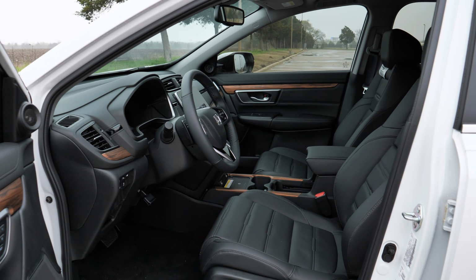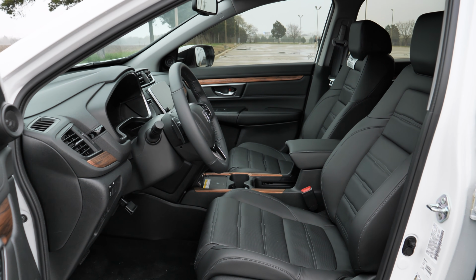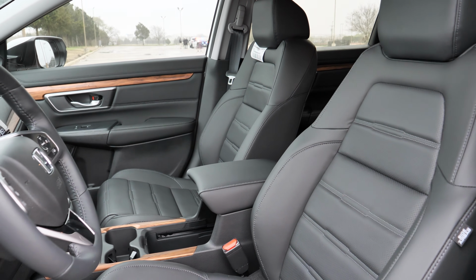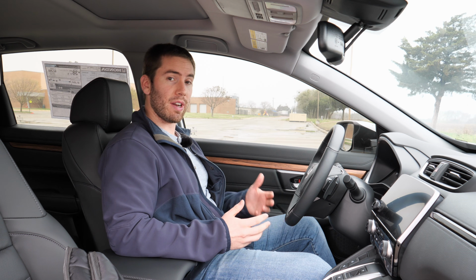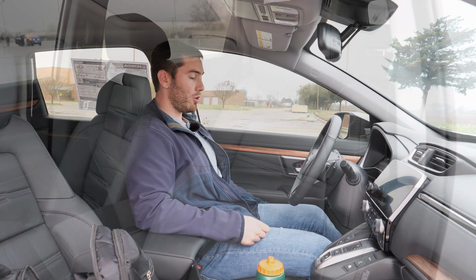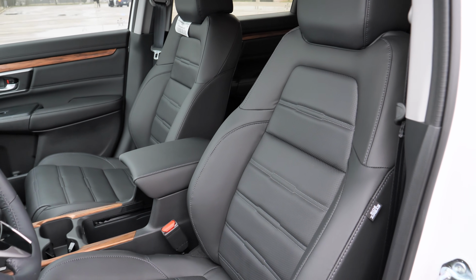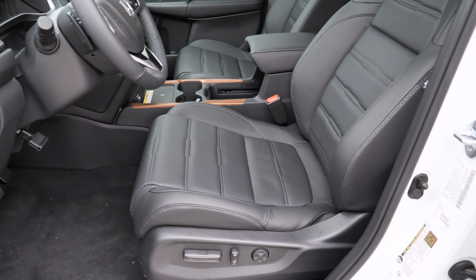Now as you hop inside the front seats of the CR-V, you're going to get leather, 12-way power adjustable seats that include 4-way lumbar support. They're going to be heated with 2-position memory settings standard, but there's no ventilation available. Overall, these seats are comfortable. I've enjoyed my short time in here. I have not had the CR-V for a full week before, but the leather is soft, it looks nice, and the comfort of it is good.